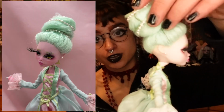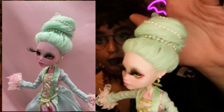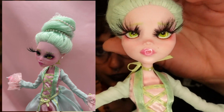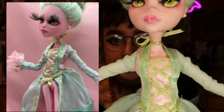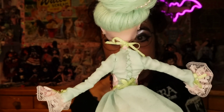So she's got nice mint green hair that's in this fun little twirl with all the pearls going up it, and these really dramatic lashes and really pale green eyes that I absolutely love. She's got soft blush and a little beauty mark and glossy lips. On her mint green choker there is a tiny pearl, and it does up with a bow in the back.